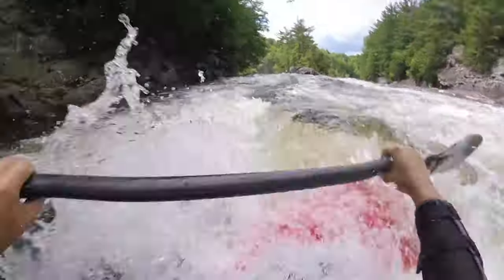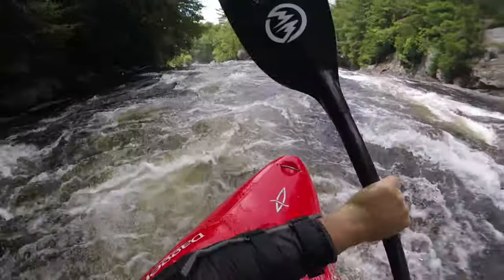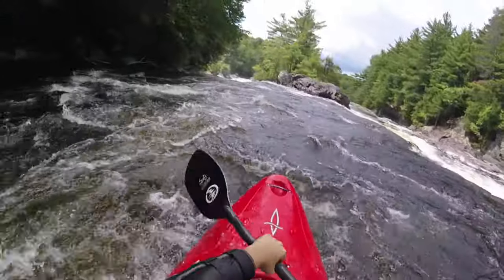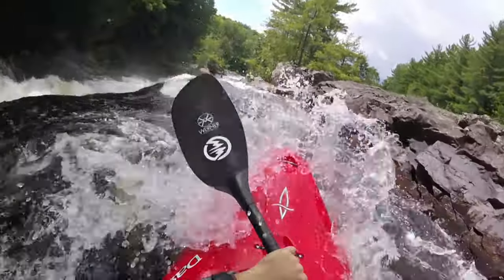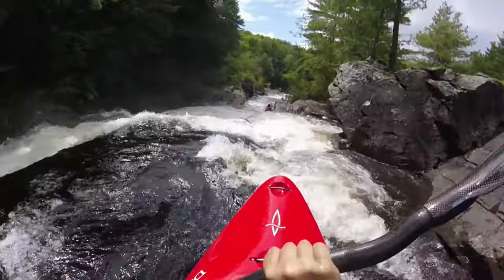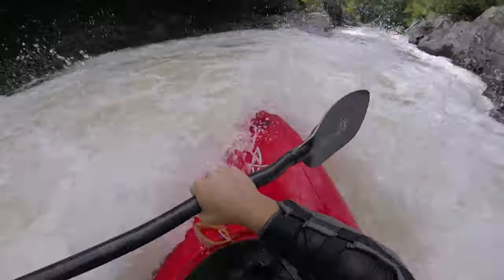You're gonna slowly work your way right to an island in the center, which forms a narrow little chute. You're gonna take that all the way to the end and look for a big lateral rock splat boof. Take a big left stroke, land clean. If you bail out early for any reason, you will wind up in a hole that is just absolutely savage. You don't want to be there.